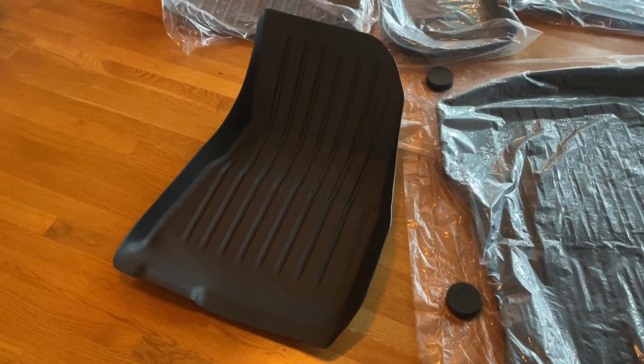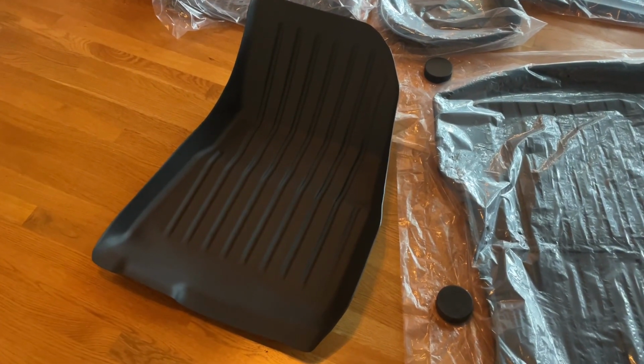Main concern when I was looking for floor mats was that they could handle the winters and protect the interior. You can see that they're pretty thick. They're very heavy duty, but they're pliable. They have very high lips and edges. And I'm pretty impressed with them, I have to say. They actually feel very nice, and they feel like they'd be very dependable. Maybe we'll give them an update on this in the winter.